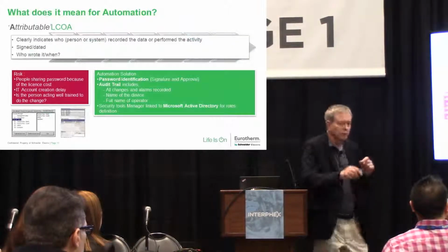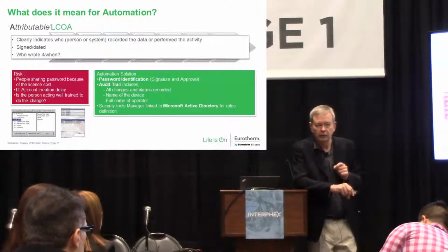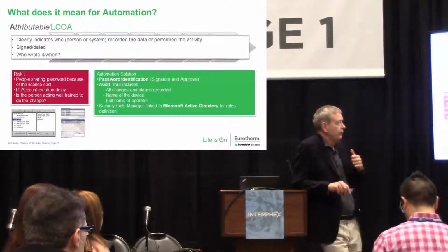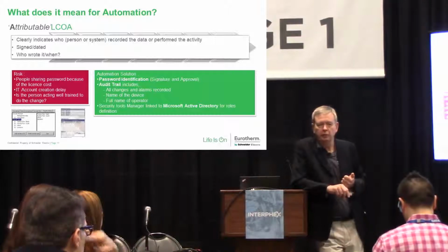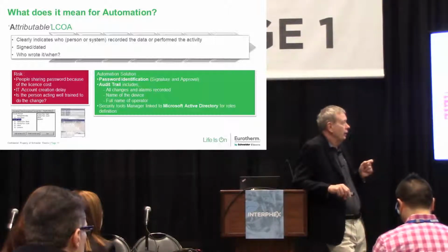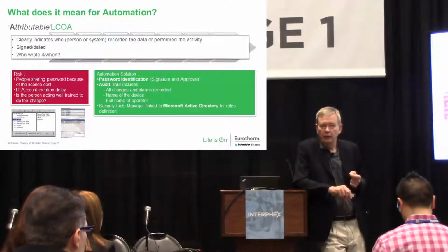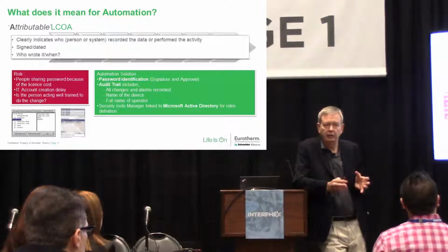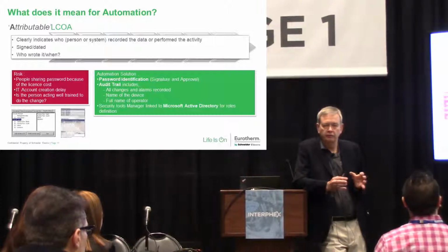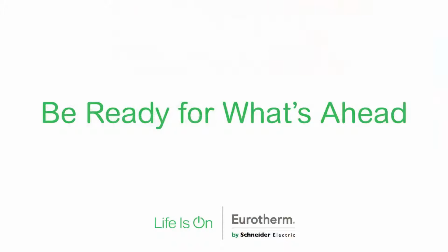So let me just get into the acronyms and give you just a brief understanding of what they are. The first A in ALCOA is for attributable, and we spoke a little bit earlier about this. This is highly important because when you have people sharing passwords, you really don't have a good understanding of how things have changed in the system over time.